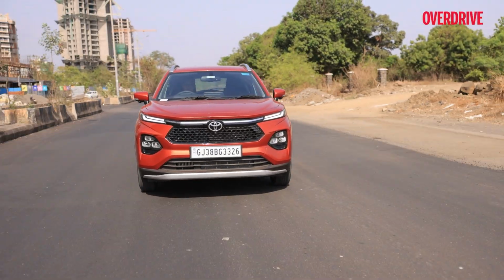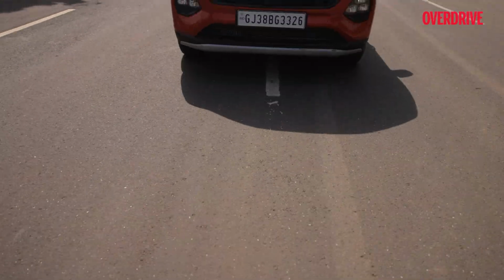Today, more than 40% of the cars sold in India by Toyota are actually rebadged Maruti Suzuki cars. Now, I don't know what you have to say about it, but I think that's brilliant business.